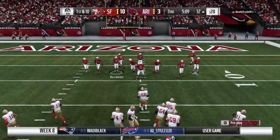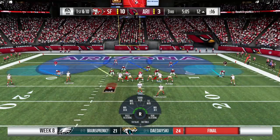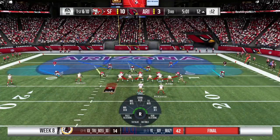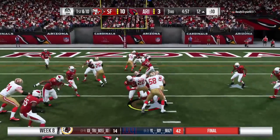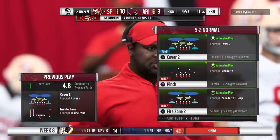Took till the second half, but finally a red zone opportunity here. It's 1st and 10 from the 12. They'll run it now out of the gun. And he'll be dropped at about the 11 after only a yard.